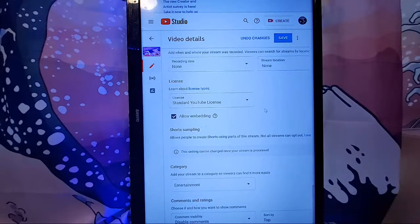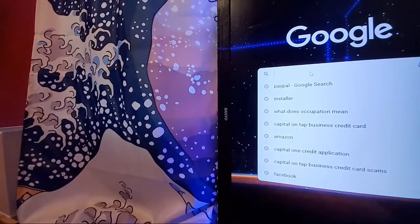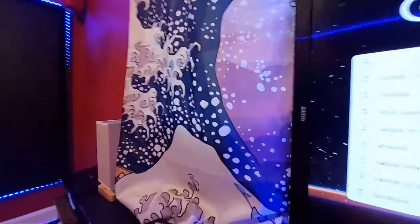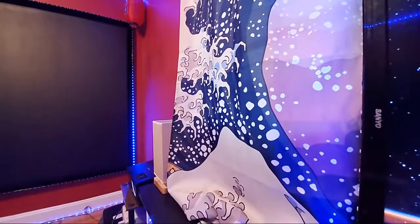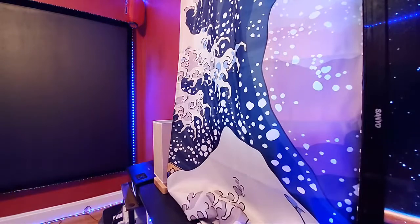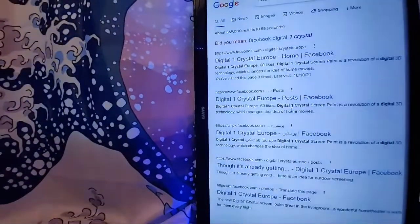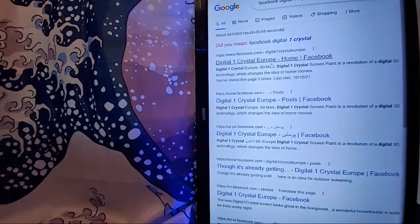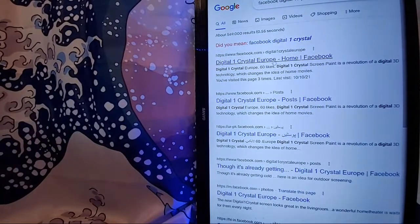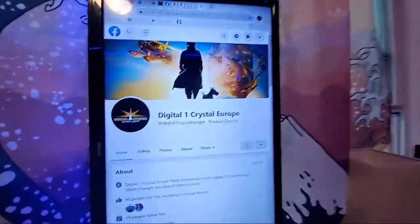That's gone. All right. So also, I want to go over here and pull up Facebook. Keep in mind, I think you need a Facebook account to come in here and check this out. I don't know how it's going to set up for you. Let's see. Facebook. Digital1crystal screen. So that would pop up right there on Facebook. See which one pops up. It's the one for Europe. There it is right there for Europe. This is where we had the 10-year contract with the company overseas.